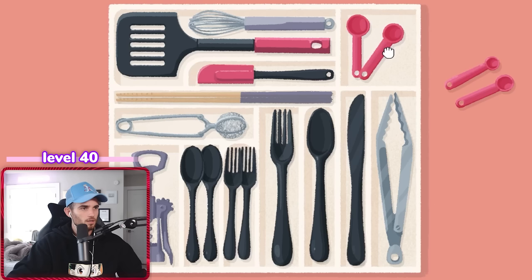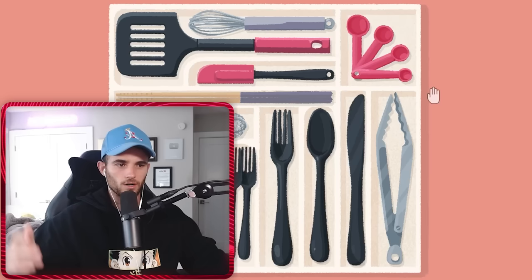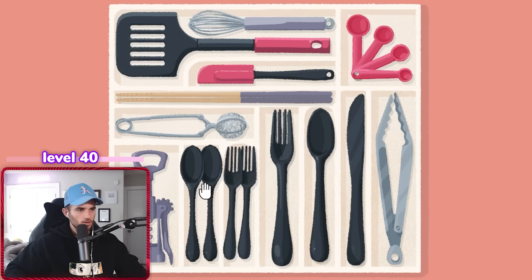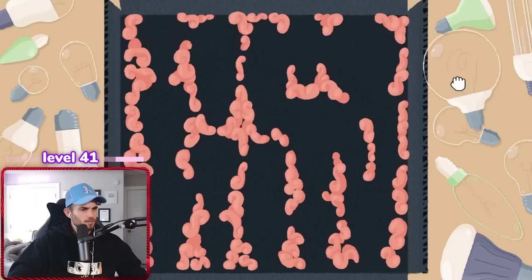Is that not perfect? Just take a look at this. What's wrong? I don't get what I did wrong here. Maybe I have to swap these. There we go. So I had to swap the forks and the spoons, but that is a great utensil drawer. I'm pulling that out, I'm pretty happy. Looks good. We have to package these now.